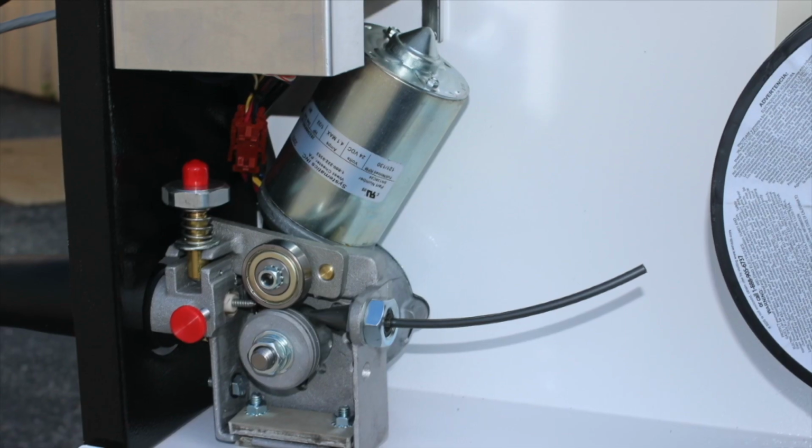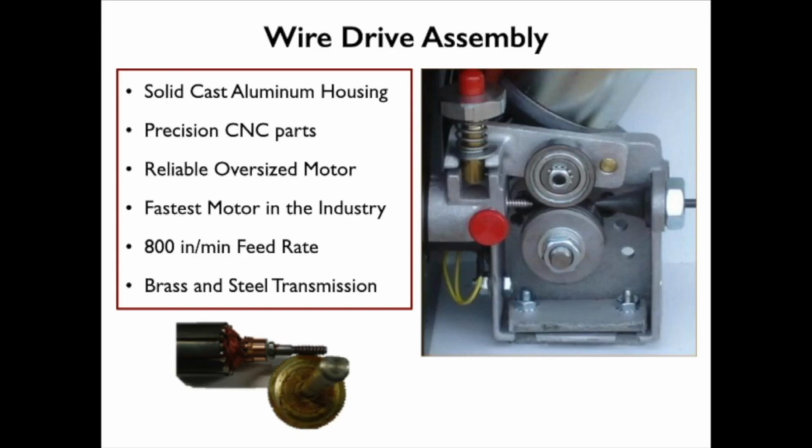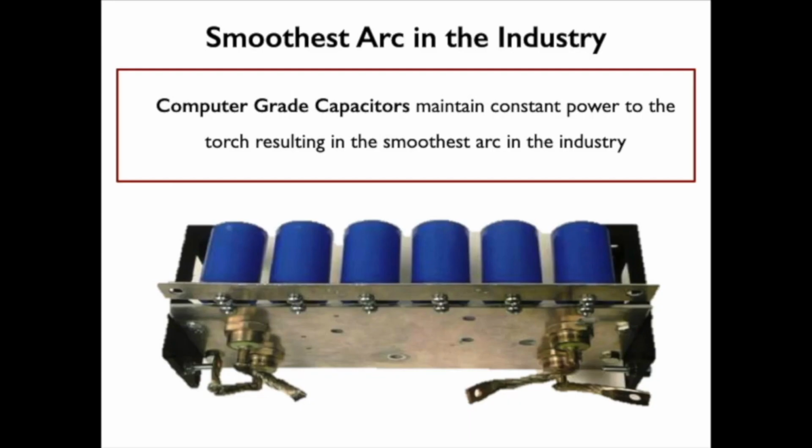We use the biggest, baddest motor in the industry that sits in a solid aluminum housing. We also have the fastest motor drive in the industry, 800 inches per minute wire feed. So what does that mean? On thin material, you turn it all the way down and the wire barely comes out. But on thick material, you have a big flame and it's screaming out 800 inches per minute wire feed. Another big one is the capacitor banks. We use the most expensive computer grade capacitors in the industry, and what they do is knock down your humps and give you the smoothest arc in the industry.